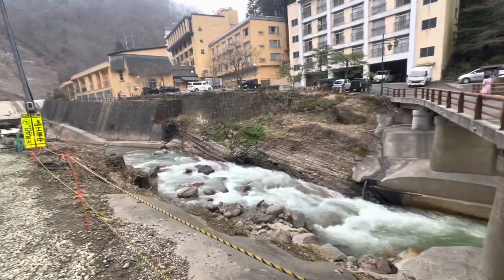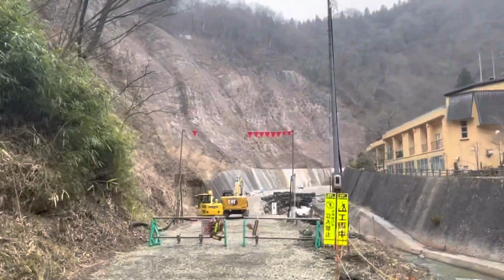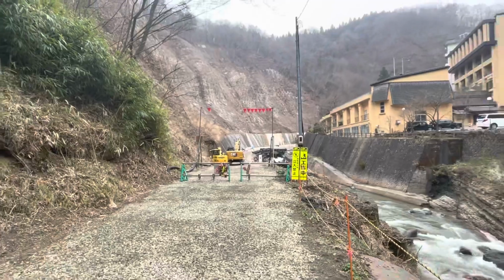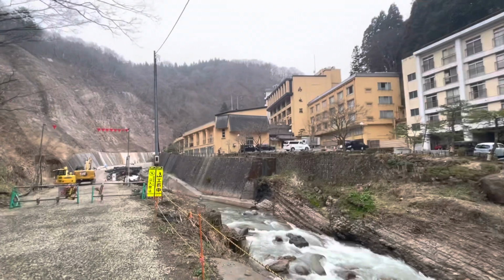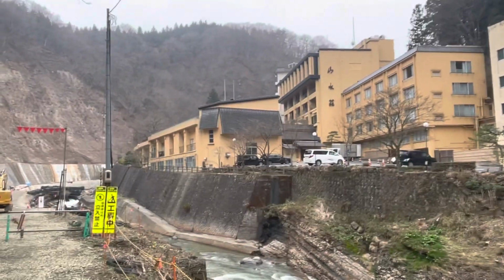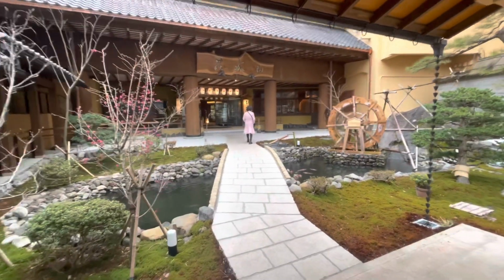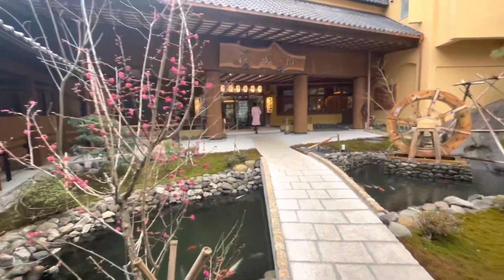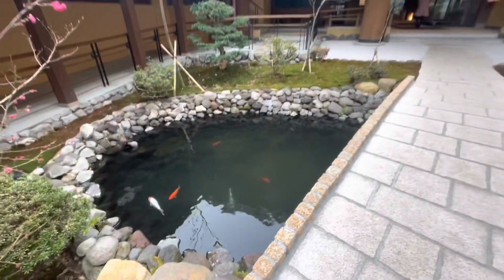And I'm going to assume that with the heavy rains earlier in the year, there may have been some landslides triggered. So they had this equipment out shoring up the area with the wall to protect the hotel from landslide damage. This is Judy going into the hotel, entrance to the lobby. And has this nice little Japanese motif. The wishing well. And of course the koi pond.